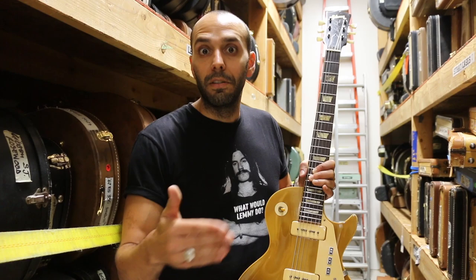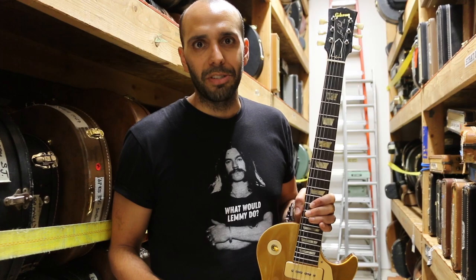Gold tops get discontinued in 58 and become Sunburst Les Pauls, the rest of 58, 59, and 60. And then they become the SG Les Pauls in 61. We can just keep talking.